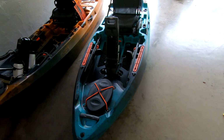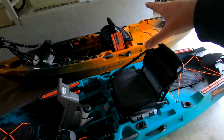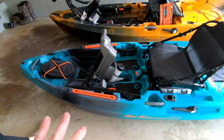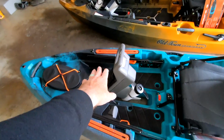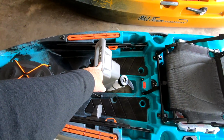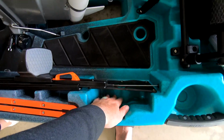It is pretty much just like the downsized version. It's the 10-foot version of what you've got over in the Autopilot. The only big differences are obviously the motor. You don't get the spot lock and all that stuff, but you still get a 45-pound thrust Minn Kota trolling motor. You get the storage on the side here is just a little bit different.